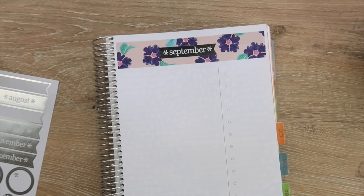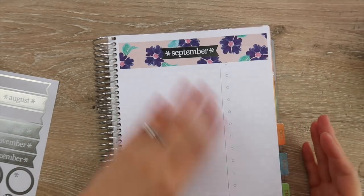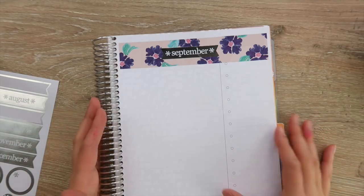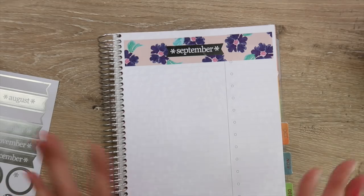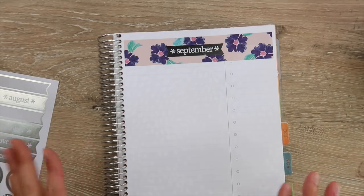So today I'm going to do a mock budget. I haven't done one of these in forever, and we're just going to say that it's for September. This is going to be a budget for someone who is making around $1,500 per month. I had a request for this a while back.